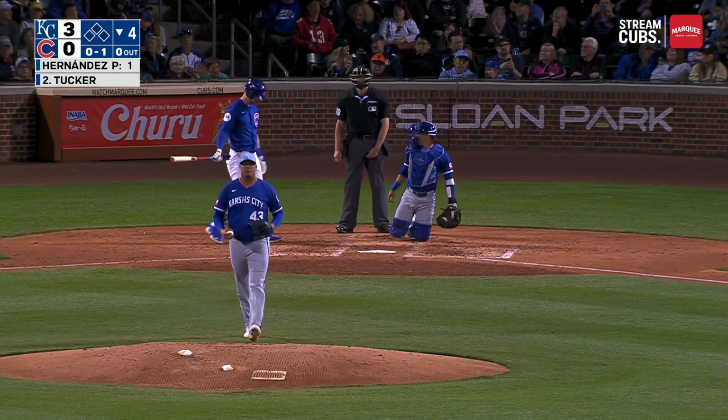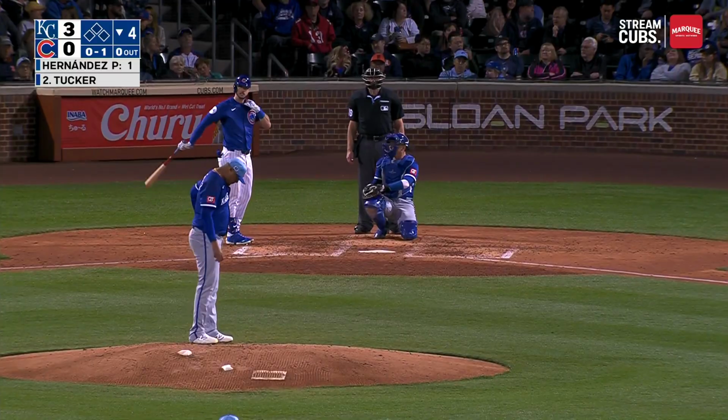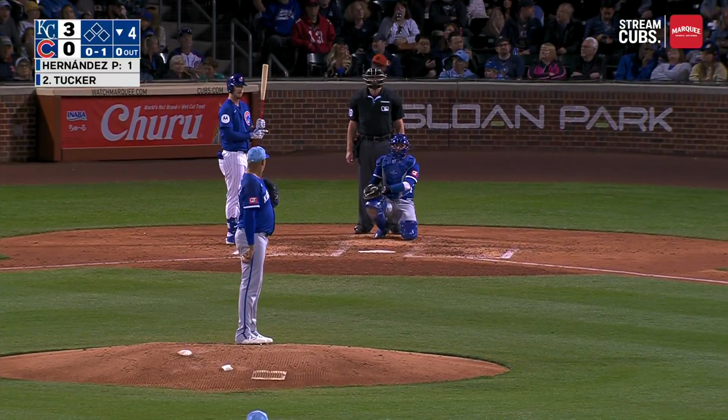First pitch is fouled off, and here at the bottom of the fourth inning, we'll bring in Cubs pitching coach Tommy Hottovy. Tommy, how you doing? I'm doing good, guys. How are you?